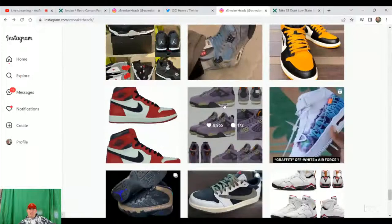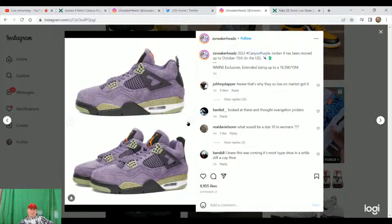All right, so let's look at what we're going for today. Here are nice pictures of it. I mean, these pictures do it justice. I think this is a very nice colorway. Now, my favorite thing about this shoe is the colorway. That Joker themed four aesthetic, that looks really good. So we are waiting until the bewitching hour, 10 o'clock.